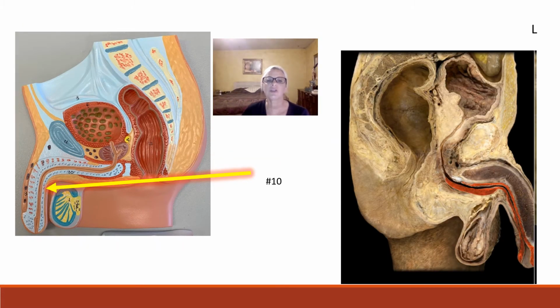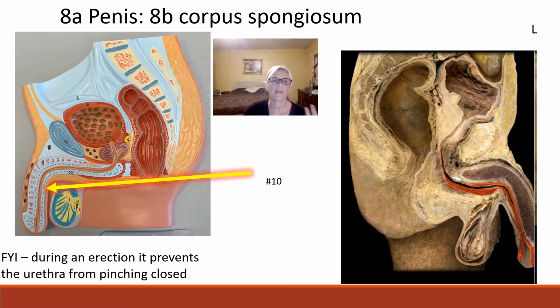All right, so first here we have the penis, and this is going to be 8A, so you can obviously see the penis. This is the male external organ located superior to the scrotum and inferior to the umbilicus, which would be where your belly button is. The penis is roughly cylindrical in shape, usually contains the urethra and the external opening to the urethra. And there are large pockets of erectile tissue in the penis that allow it to fill with blood and become erect.